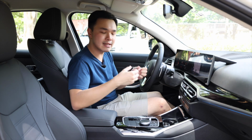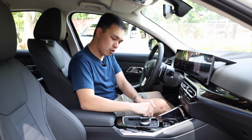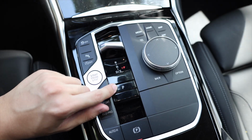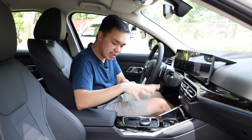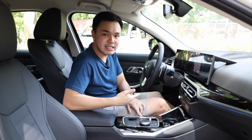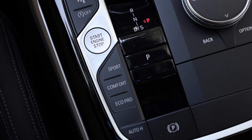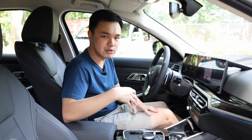BMW also upgraded it. Instead of having a ginormous stick, you just have this small tab that you can move about, and it is so easy to use. You're never gonna mistake putting it into reverse instead of going to neutral, for example. But my complaint with this center stack right here is that the stop start button for the engine is so close to your driving mode button, so it's right above your sport mode button, and sometimes when you're driving, well, yeah, that could be a little bit of a safety hazard, but you kind of just get used to it.